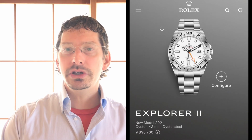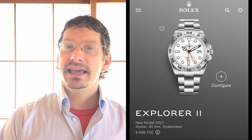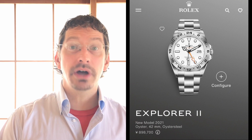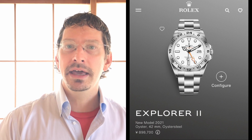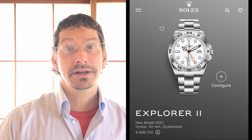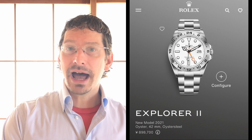Now, the Explorer 2 wasn't updated visually this time, but I think in 10 years or however long it's going to take, we can definitely expect something different. They're not going to come out with a third version exactly the same. So the question is, how are they going to change it in 10 or 20 years? It's going to take a while. A lot of us probably won't be around then, but it's going to happen eventually.